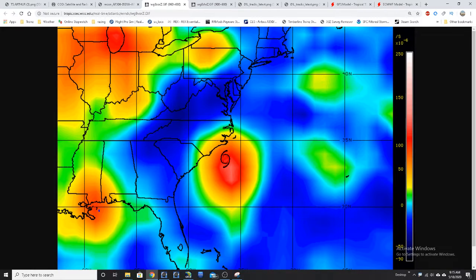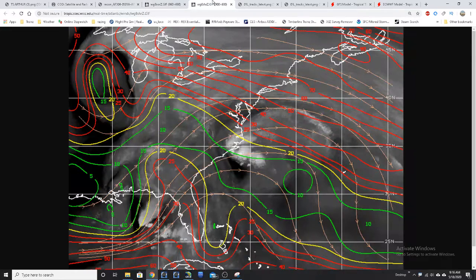One thing that's going to be steering it is this cutoff flow and this upper level trough across this area. As that continues to eject off towards the east over the next couple of days, that's going to continue to steer Tropical Storm Arthur away from land and should not allow much more land impacts at all.